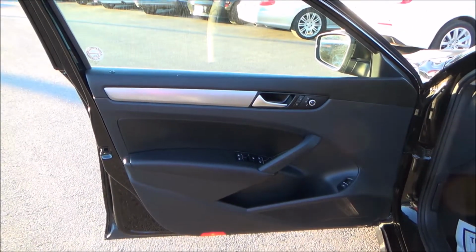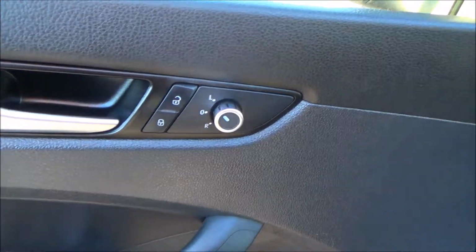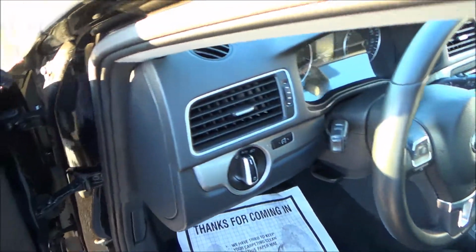Beautiful single-tone door panels, all the black. You do have this nickel trim running along the interior. Power locks, power mirrors, power windows, trunk release, cubby space for storage, including a cup holder. Leather interior, as well as an 8-way adjustable seat, including lumbar support. All your light settings surrounding this nice nickel trim. Let's go ahead and jump on in here.